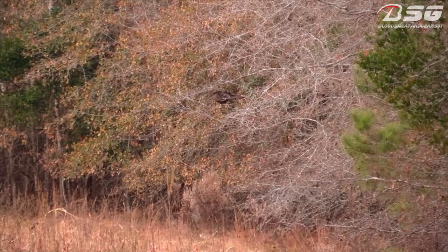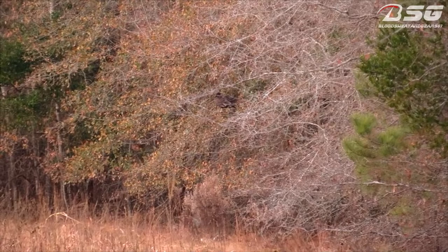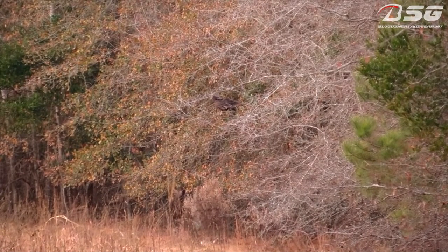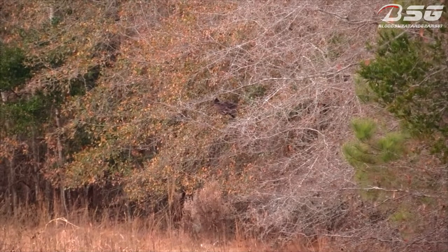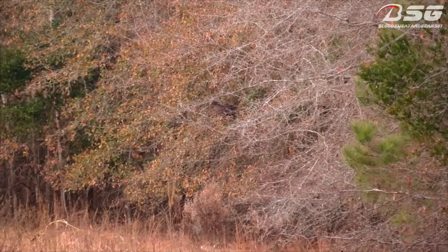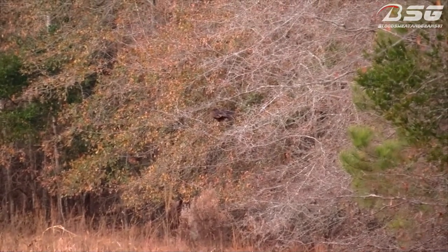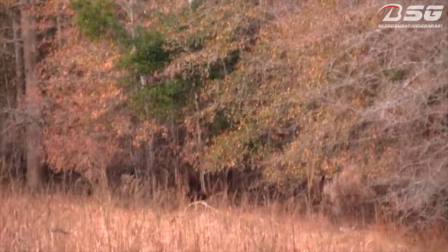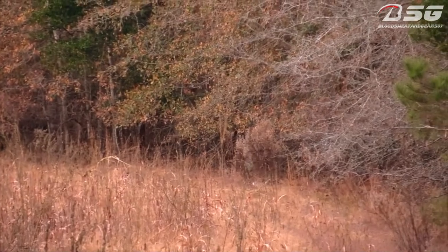So my doe that I just shot, she went down on the edge of the plot over there where that buck was standing. And I'm trying to wait to see if we see another doe, because I technically can shoot two in one day. So I'm trying to wait around to see if another doe steps out into the plot. But a vulture is literally right there about to start working on my doe.